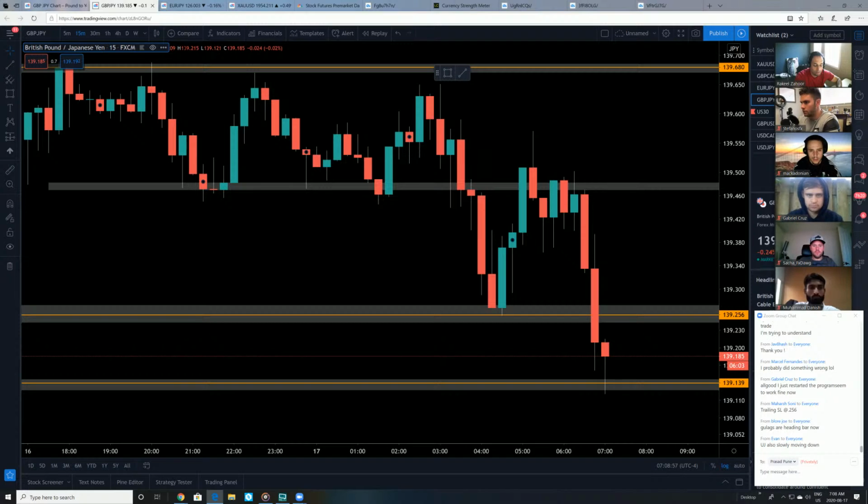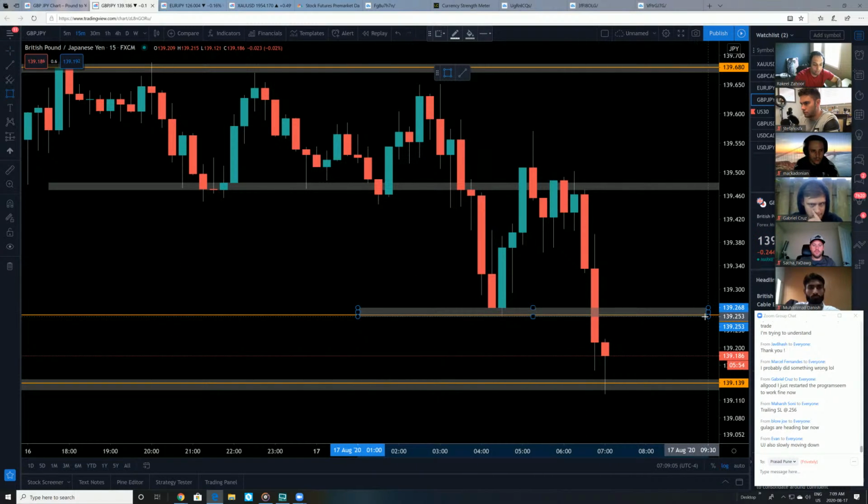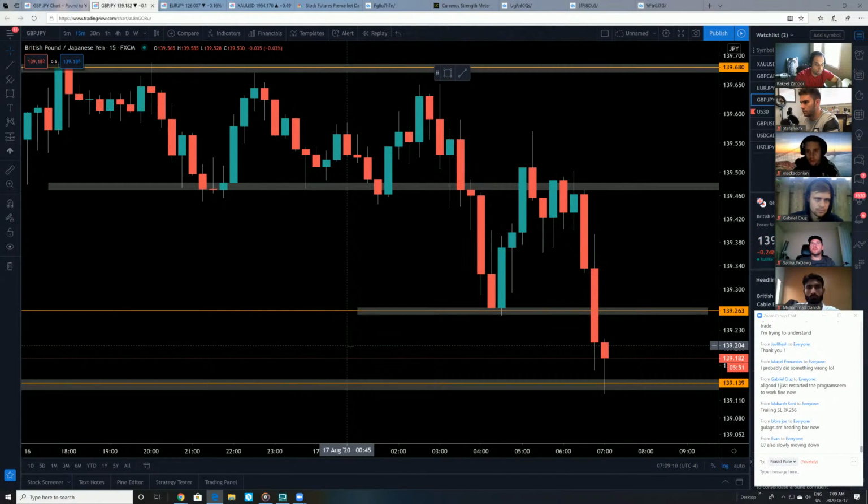Came down really nice. If someone's looking for sells at this point, I think what you need to do is wait for another minor resistance to be created, and then take sells. So now there's going to be a little bit of waiting involved for you to take sells, if you've missed out on these sells over here.